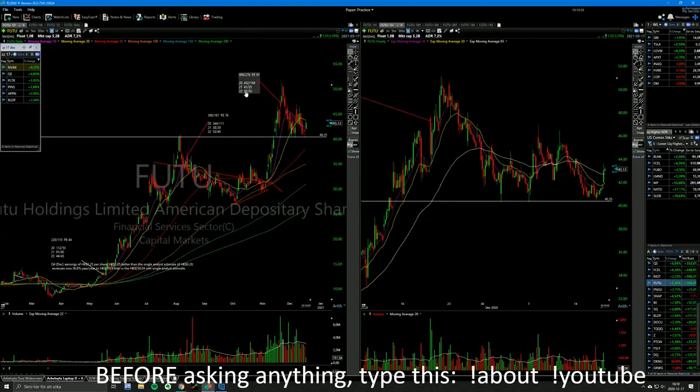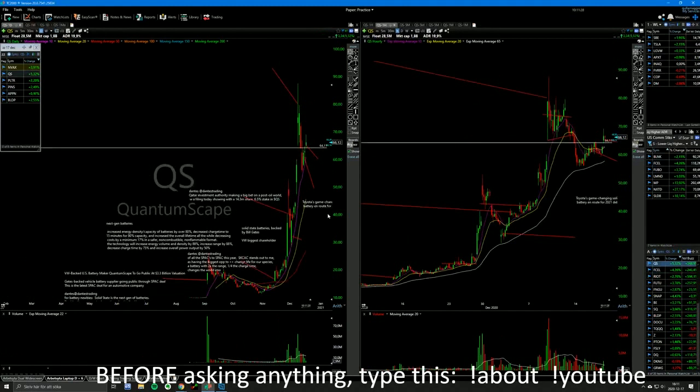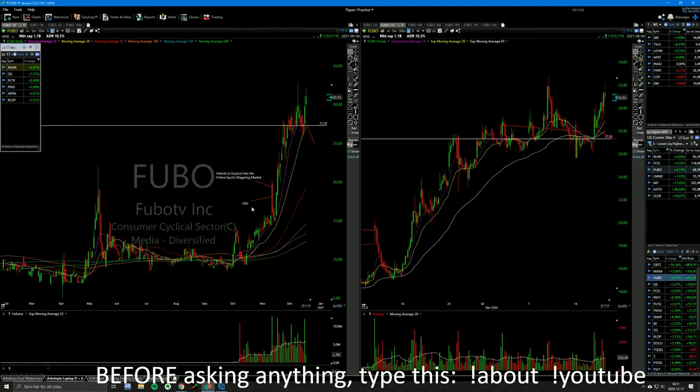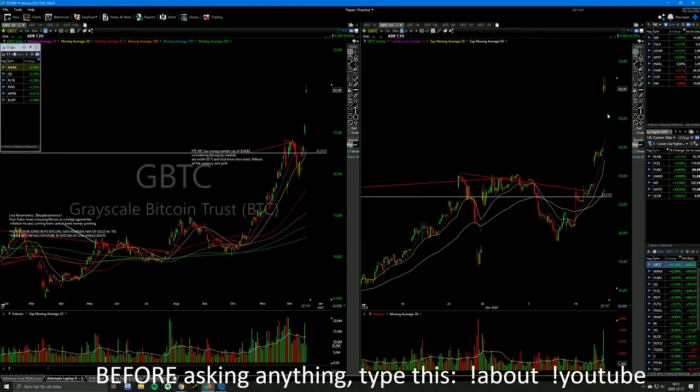Futu, look at this. Quadruple. When MarketSmith says 999, it means 1,000 plus. They only have room for 3 digits. So quadruple digits, 1,000% plus EPS growth. That is insane. 276% revenue growth. Okay. Riot, this is a coin related name. Fuel cell, hot sector, fuel cells. Duh. QS, like the hottest battery stock out there, and batteries are like the hottest sector out there. Fubo, 950% revenue growth. Okay, Mara, coin stock, GBTC, Bitcoin ETF.